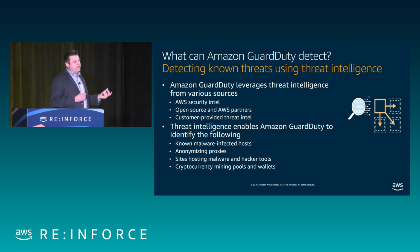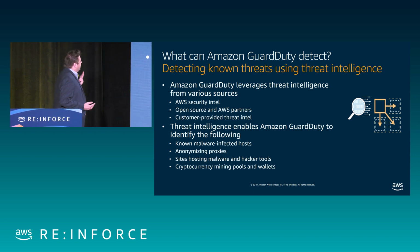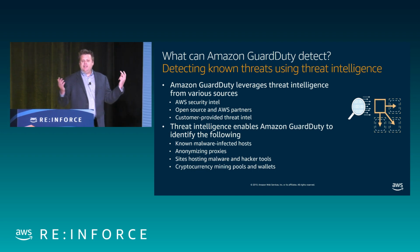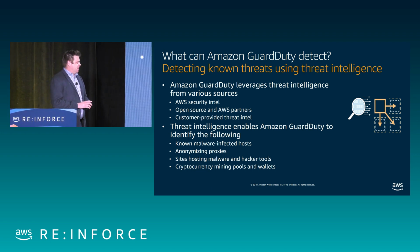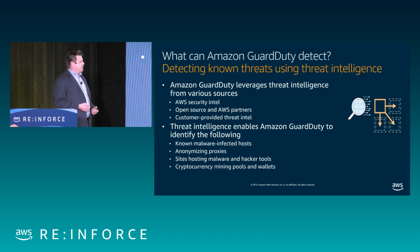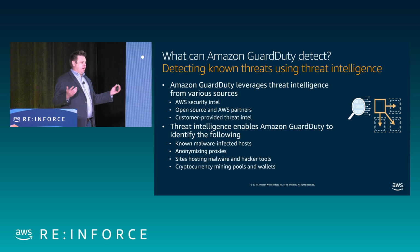We get our threat intelligence from 3 different sources. First off, as you might imagine, at AWS we have some of our own threat intelligence that we generate by seeing a lot of traffic that happens on the internet itself. Customers have been asking us for a long time to externalize that. Unfortunately, it's not an easy thing to do in a one-off situation, but GuardDuty gives us a secure and scalable way to share that intelligence with customers through a service.